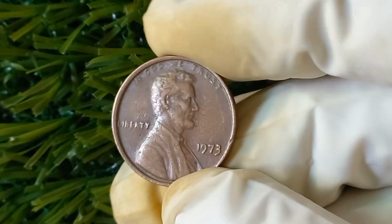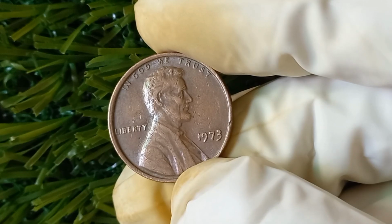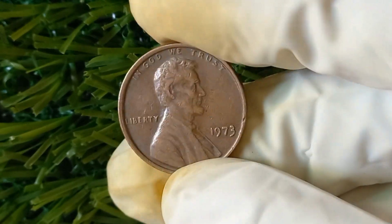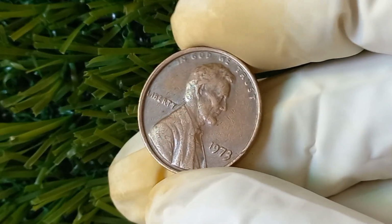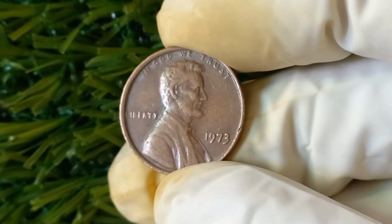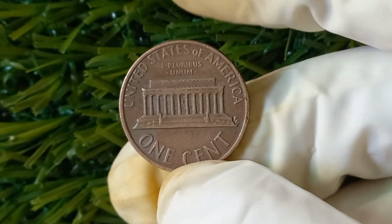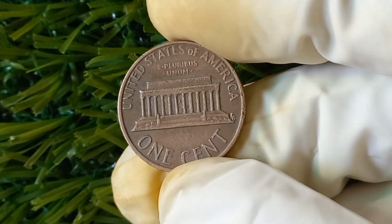$1.4 million. So before you go spending your spare change on a vending machine snack, stick around. Because today, we're diving deep into why this coin is so valuable, how you can spot one, and whether you've been unknowingly sitting on a fortune. Trust me, by the end of this video, you'll never look at pennies the same way again. Let's start with the basics.